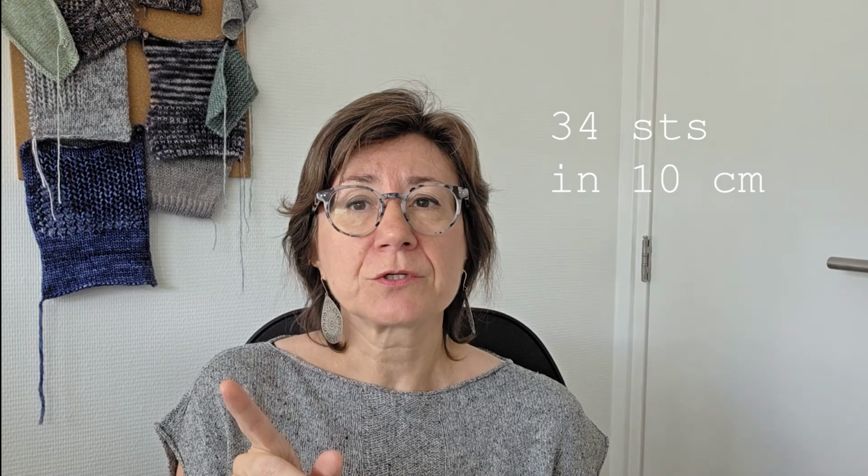My gauge was also slightly different from the pattern, so maybe that's what caused the little hiccup that I had with the gusset. But I don't think that's the only reason. So I had 34 stitches instead of 32.